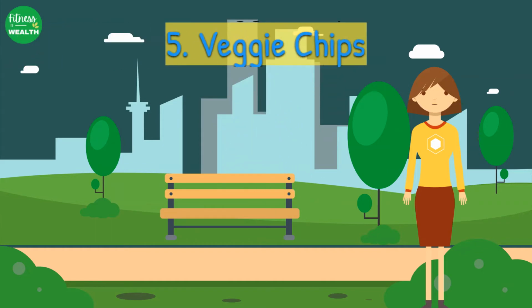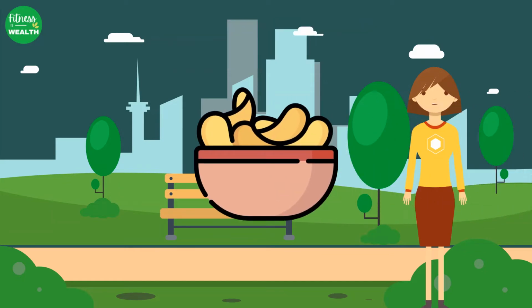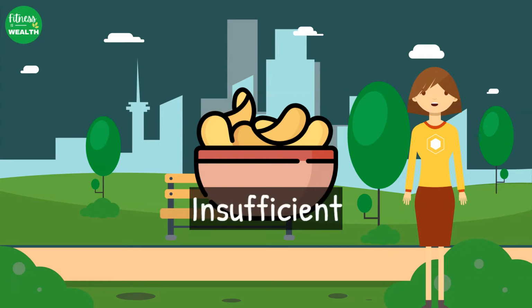Number 5. Veggie chips. If it comes in the form of a chip, it's probably not good for you. Many vegetarian chips, like their potato-only cousins, are deep-fried and excessively salted. Unfortunately, the ultra-thin slices of vegetables used to make the chips crispy are also insufficient to provide the nutrients you'd expect from a vegetable-based snack.